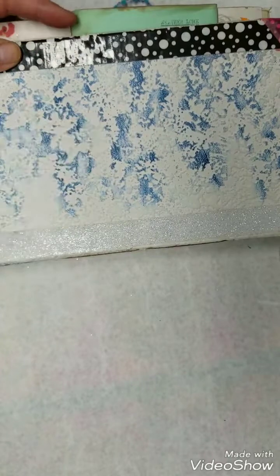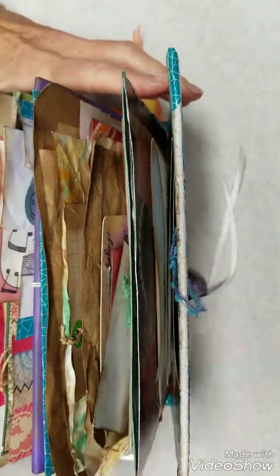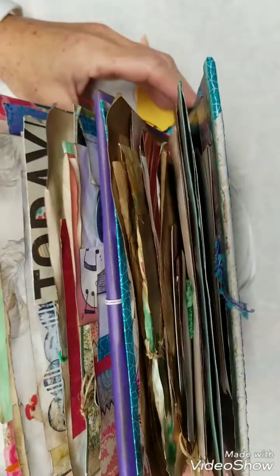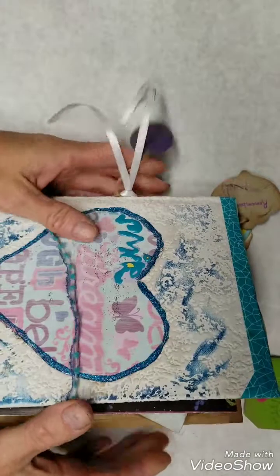And this is the back of the book. So this book, I don't know how many pages are in this book. I guess I didn't really count them. But there it is.